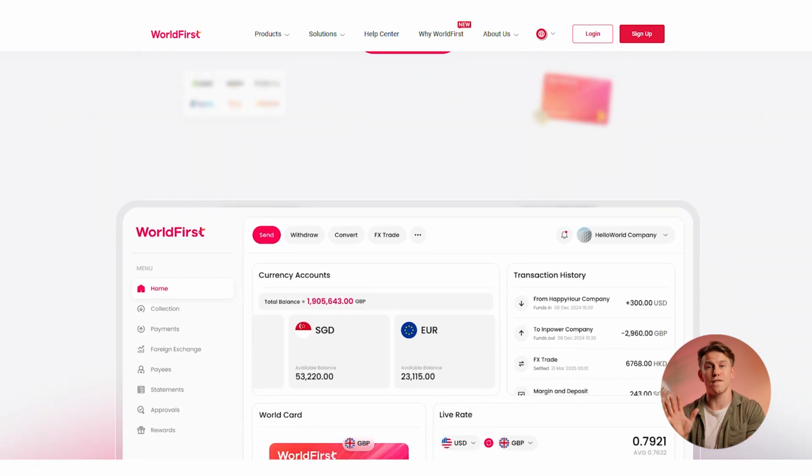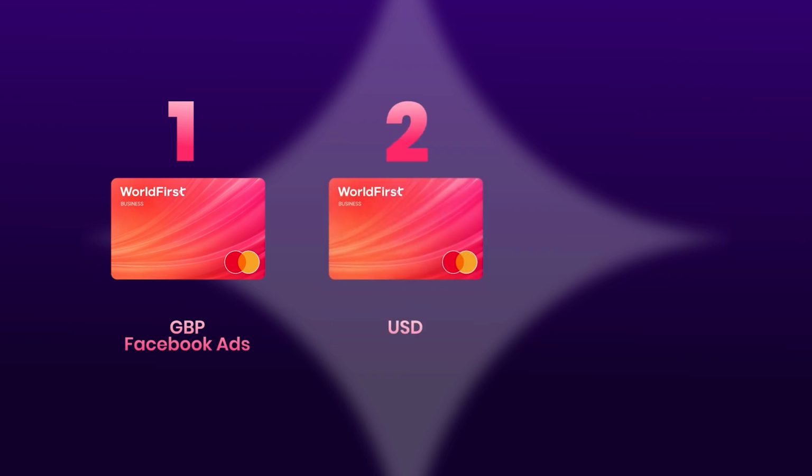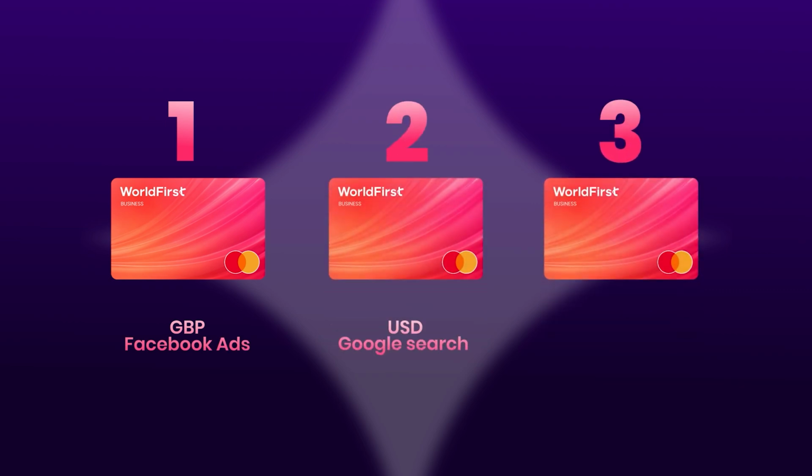It supports over 15 currencies with zero FX fees, which means no mystery conversions cutting into your budget. You can create one card for GBP Facebook ads, another for USD Google search, a third for Thai baht TikTok influencer campaigns, all with no surprise markups or back-end exchange rates stealing from your ROAS.